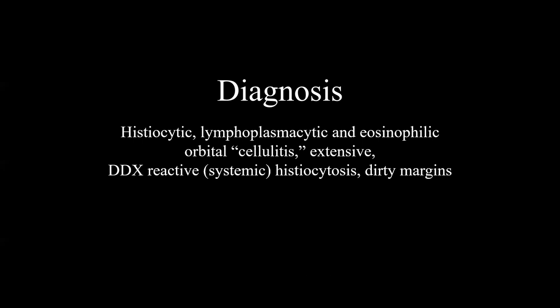We years ago started gathering follow-up information on a bunch of these exact type of cases where we have this gigantic orbital mass that was removed because of concern for neoplasia. And then we diagnosed this relatively bland histiocytic lesion. And we started gathering follow-up to see what, if any, treatments were pursued after this diagnosis, whether it recurred, and due to extreme busyness, never got back to it.